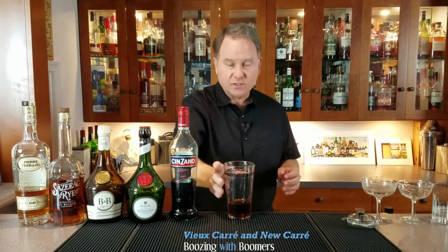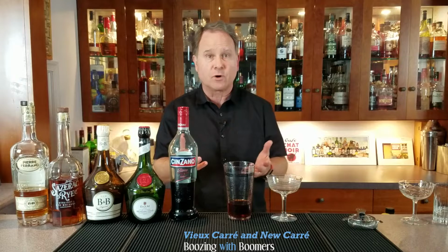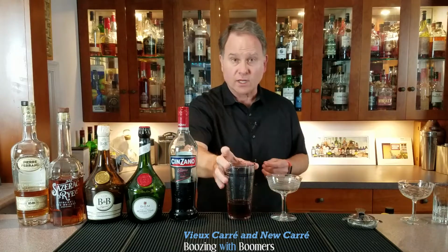Now this is a stirred drink that is typically served on the rocks. But because I'm going to make 2 cocktails today, I'm going to serve them up. And you can actually ask to have it served up as well in your bar. But I'm going to serve it up today so I can taste the 2 and have no extra dilution of either drink. So let's prepare the first one.